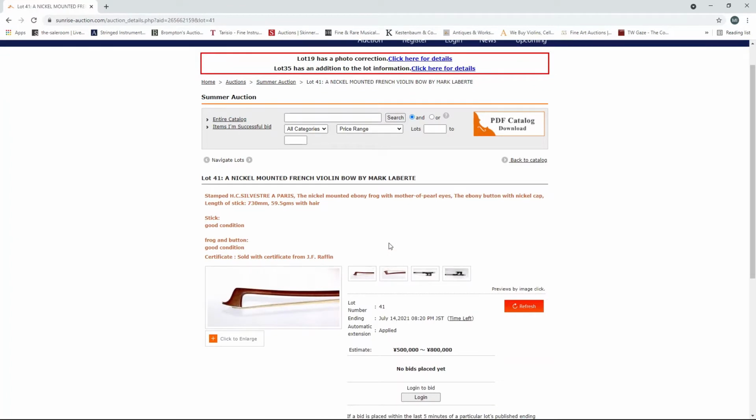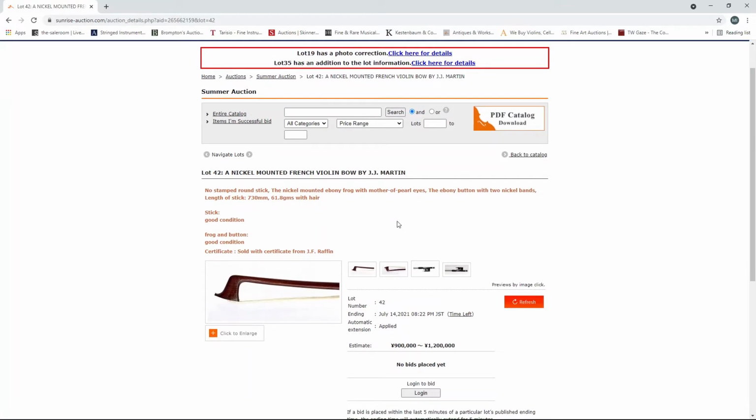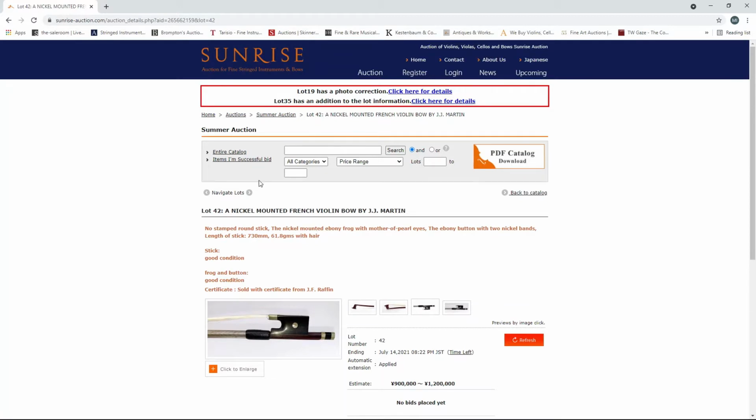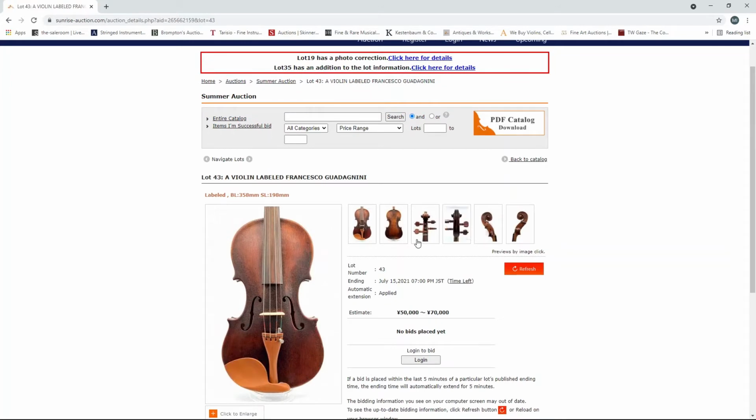Nickel mounted French violin bow by Lebert again. We see a lot of these on the other auctions, so I don't think there's a massive need to look at that. Nickel mounted French violin bow by J.J. Martin. So this is getting a bit higher in value there. I guess this is around about the £6,000 mark, so a higher level of bow there. It's got a Raffin certificate. It's all approximate values against the estimate, just based on my brief knowledge of the current exchange rates.